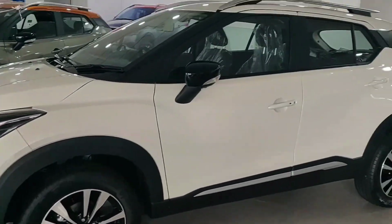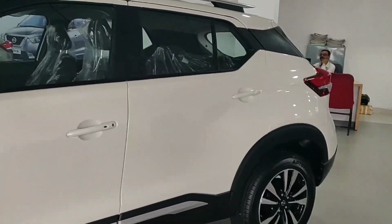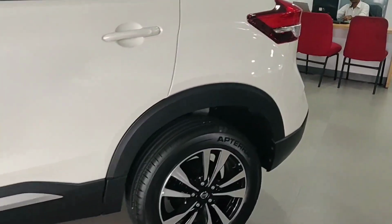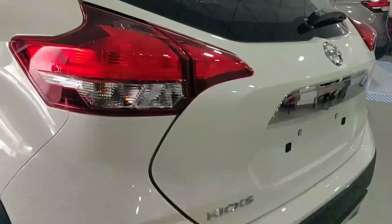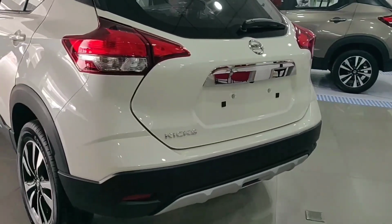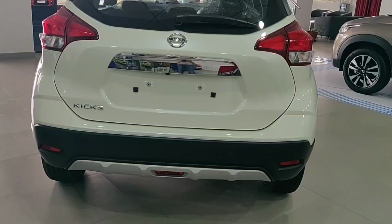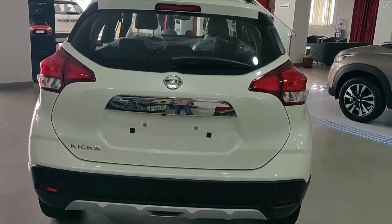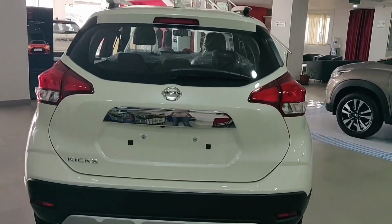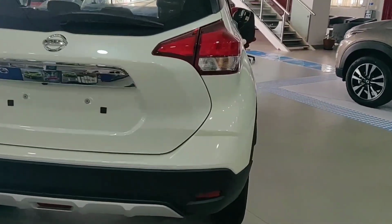Talking about pricing, the BS6 compliant 1.5-liter XL variant is now 5,000 rupees cheaper than the BS4 counterpart. The entry-level XL variant with the 1.5-liter petrol engine now costs rupees 9.5 lakh ex-showroom. The 1.3-liter turbo petrol engine equipped range starts from rupees 11.85 lakh ex-showroom for the XV manual variant and goes all the way up to rupees 13.7 lakh ex-showroom for the XV Premium Optional top spec variant.